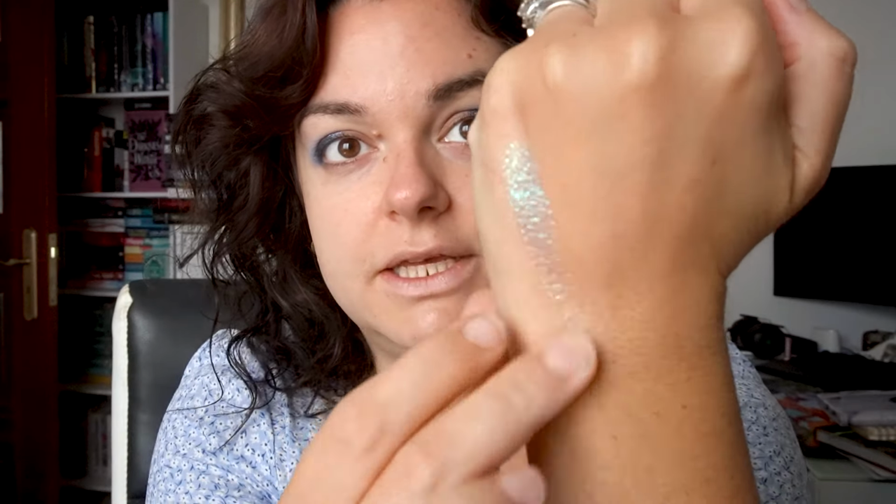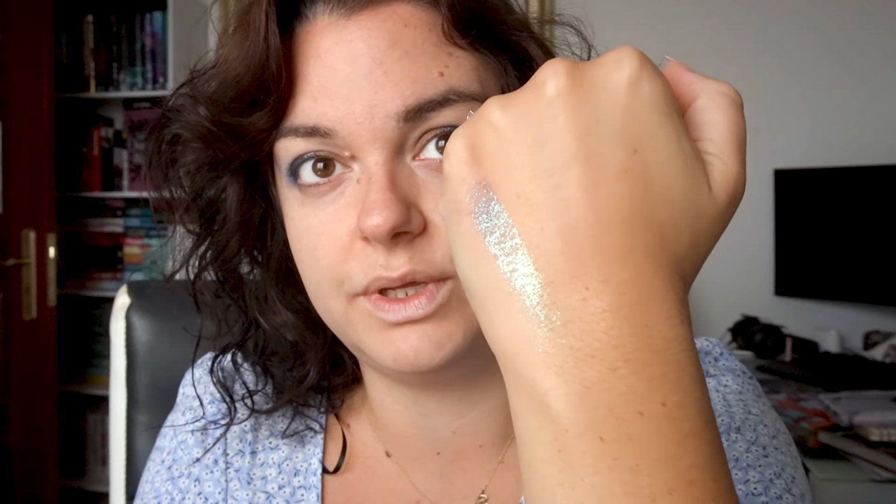Oh, this is beautiful. There's a lot more purple to this palette. This one is stunning. That is stunning. This deserves a swatch. It's got a green, sea green turquoise flip, but it also has purple to it. Very pretty shade. So this one I'm gonna put more towards the middle.